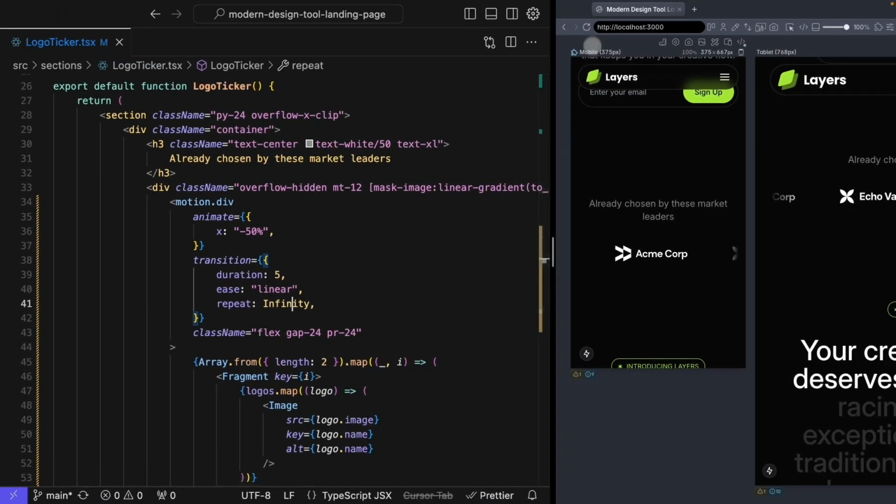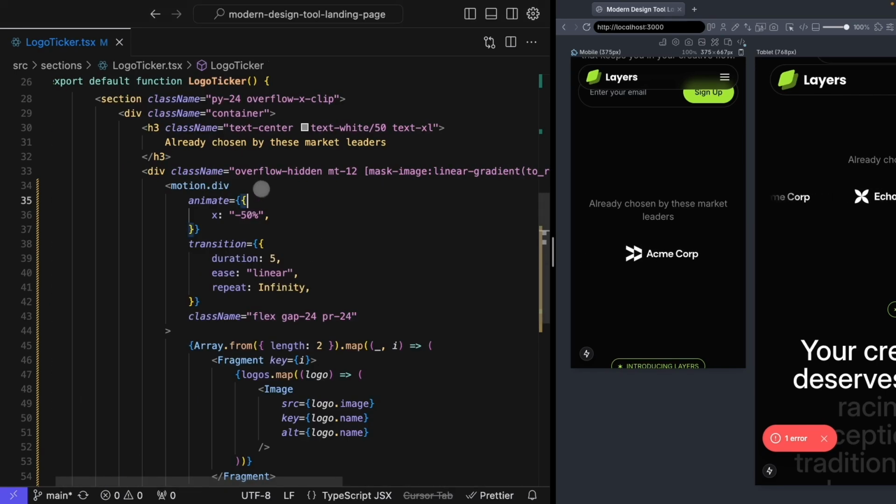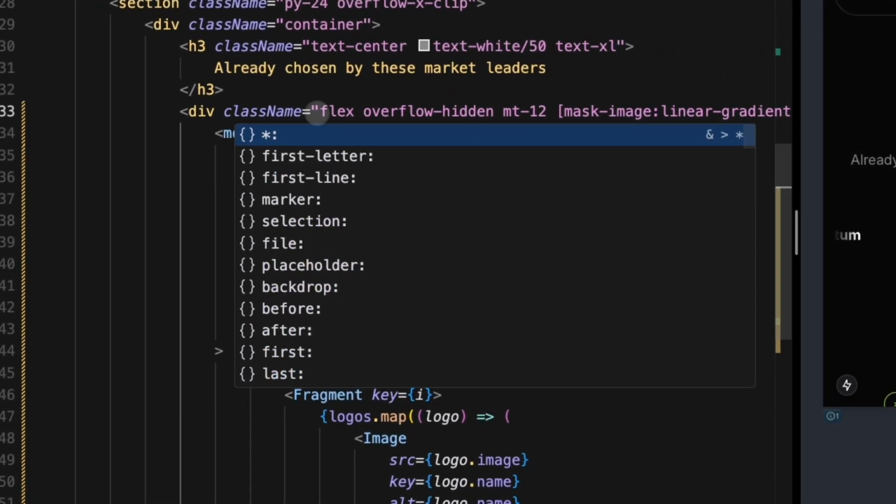So let me save that and see what that looks like with these new transition props. I'm going to refresh my page, and let's take a look at what this does. So this right now isn't working correctly, and I think that's because the div that surrounds this probably needs to be flexed to give this the full size that it should have. So let me try flexing the div surrounding this.